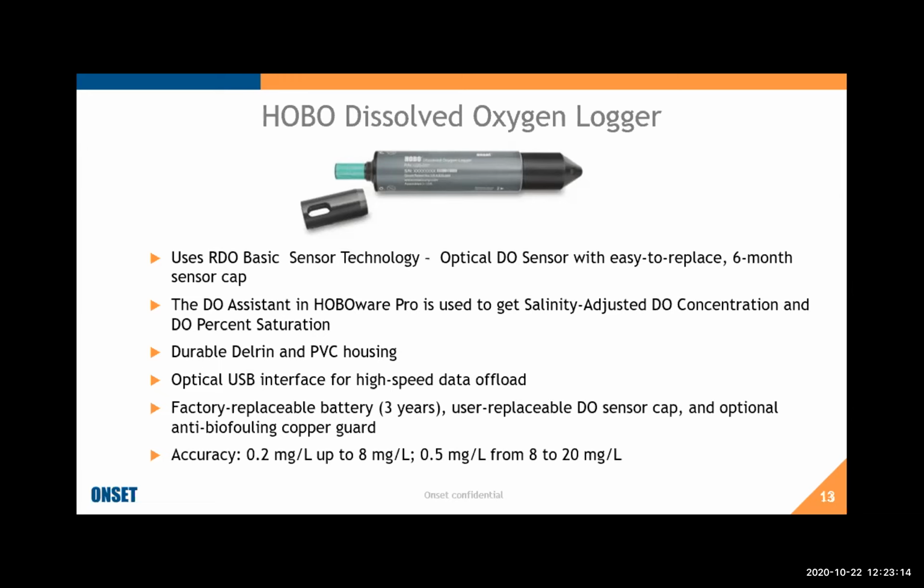And for this one, because we just talked about biofouling, the dissolved oxygen logger has an anti-biofouling copper guard that you can add to your cart when purchasing this. The accuracy on these dissolved oxygen loggers, again research grade, is between 0.2 to 0.5 milligrams per liter, and that depends on the range, either 8 to 20 milligrams per liter. A typical application I see the dissolved oxygen logger in, and this is just one example of many, is salmon restoration or salmon monitoring, where dissolved oxygen is a very important factor for salmon life. So this dissolved oxygen logger is very good. It's rugged. It can be used for longer deployments, and we offer that anti-biofouling copper guard for those longer deployments as well.